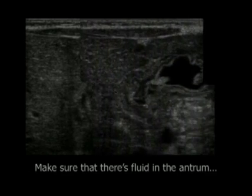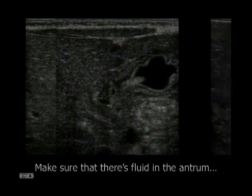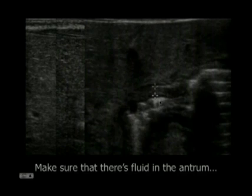And as we roll the child up and get that fluid to go into the antrum, you can see that eventually the whole pyloric channel opens up. This muscle thickness is only about 1.5 millimeters. Fluid and air is seen to pass through, and this child is completely normal.